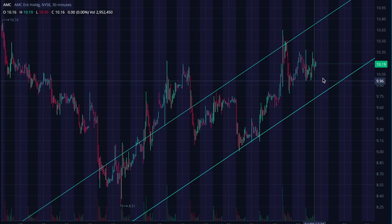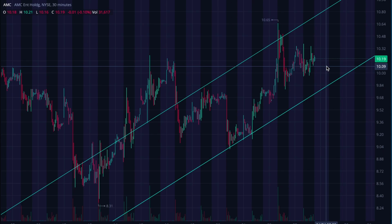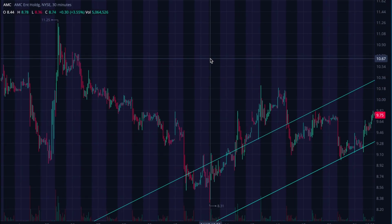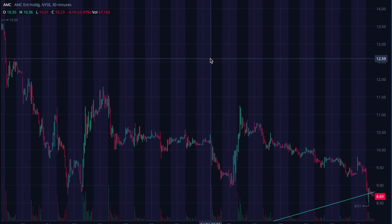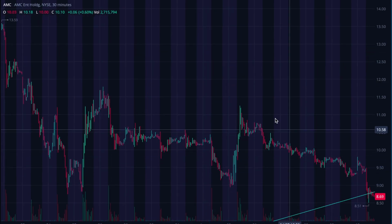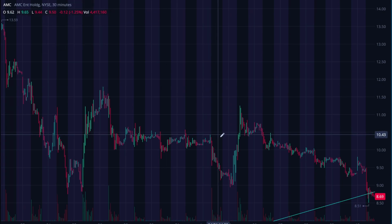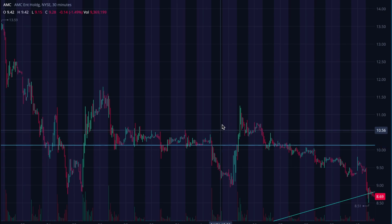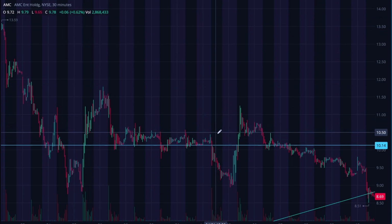This is the 30-minute chart, by the way. I don't see any apparent gaps that seem like they would be filled anytime soon. But I do see some nice levels, like all of this area here is presenting some nice levels. So let's scroll to the left, which I've already done, and draw ourselves some levels for supply and demand that we can utilize as support and resistance.